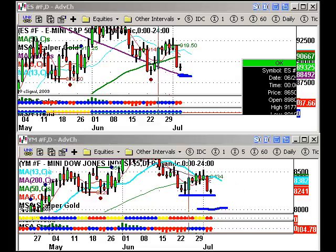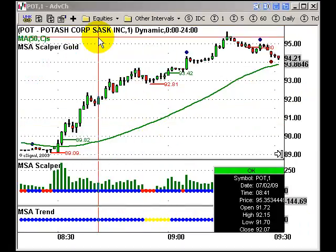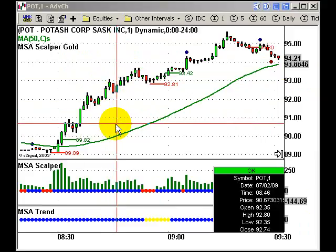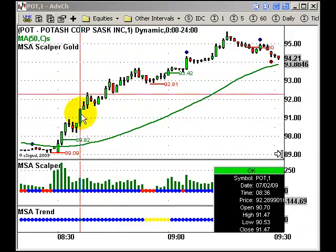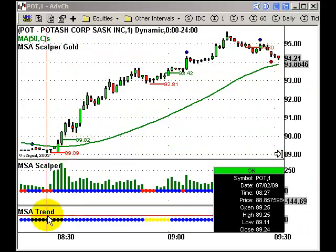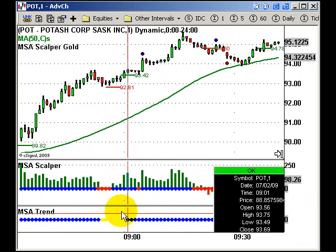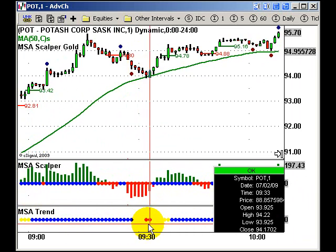Anyway, the other thing I've got for you, this is the potash. This is a stock that we follow in the trading room, and this is our Scalper's Gold trading system that you can trade with stocks or futures or forex. And here's our MSA trend. When it's blue, you can take long signals. When it's yellow, you can go long or short. And if it turns red, you can take shorts.